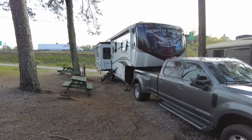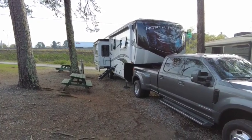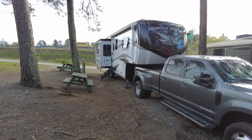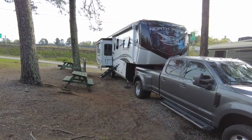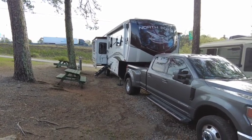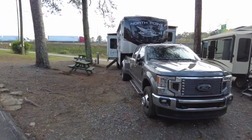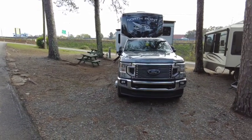So as we always do, I want to show you how our rig actually fits in the site. So for reference, we've got a 36-foot fifth wheel with 3 slides. We've got a F350 long bed truck. And we have the truck and the fifth wheel still connected because we were only staying one night in this spot. So you can see we do have some space out in front of us, which is fantastic.